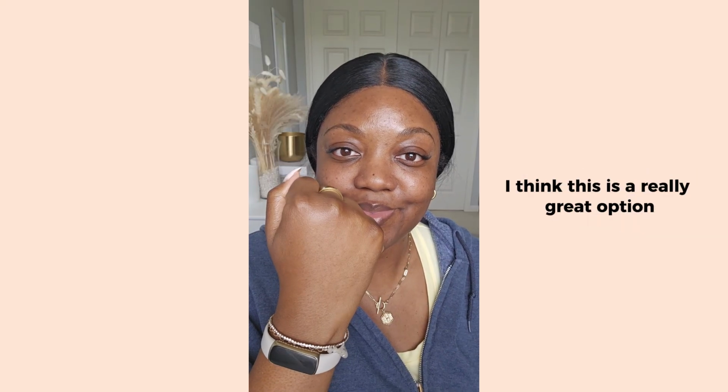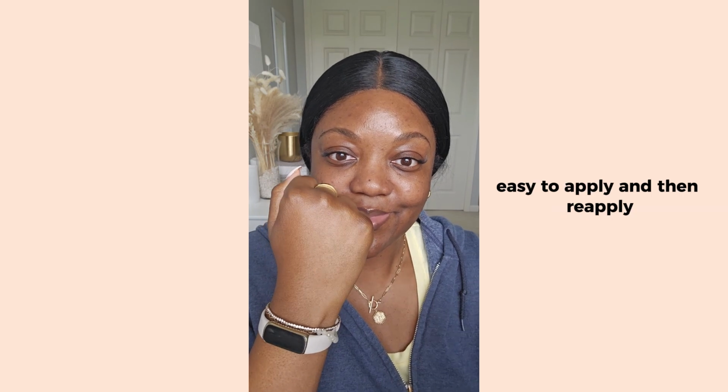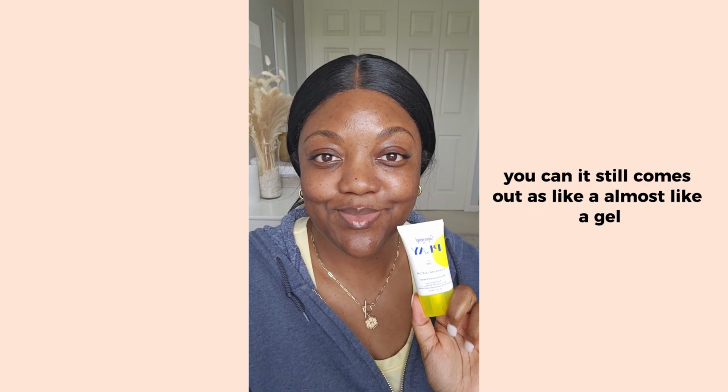I think this is a really great option for those that want something easy to apply and then reapply, but it's not necessarily a stick version. It still comes out as almost like a silicone gel type of product.